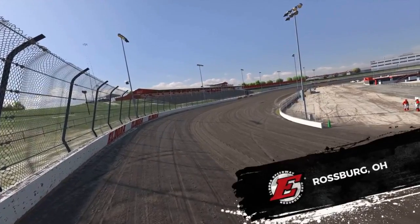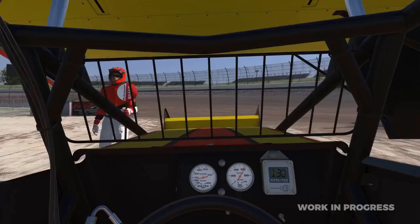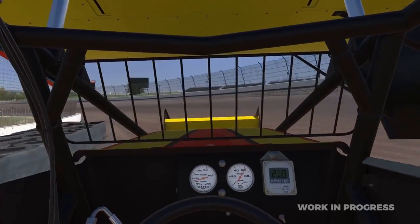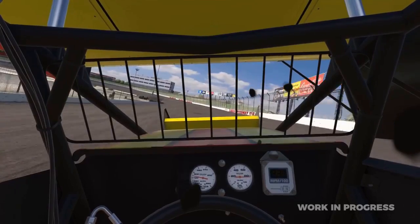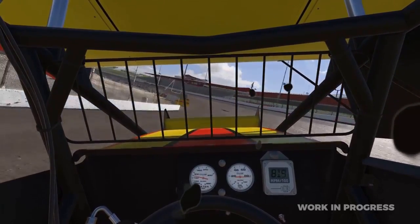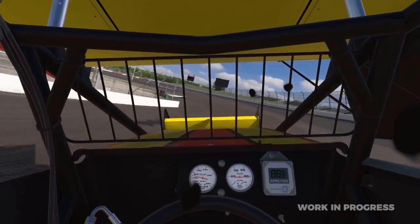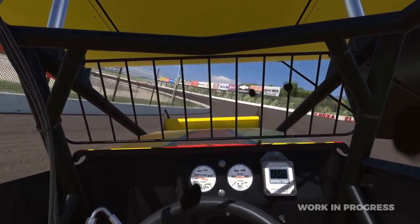So here we are at Eldora Speedway. I'm on baseline setup with a gear change to a 511. As we roll out at Eldora Speedway, one thing you'll notice is that the corners are really sweeping and it's almost a circular shape. The big thing about Eldora is just keeping that steering wheel straight. The straighter you keep the wheel and the less steering input you give the car, the faster you'll go.